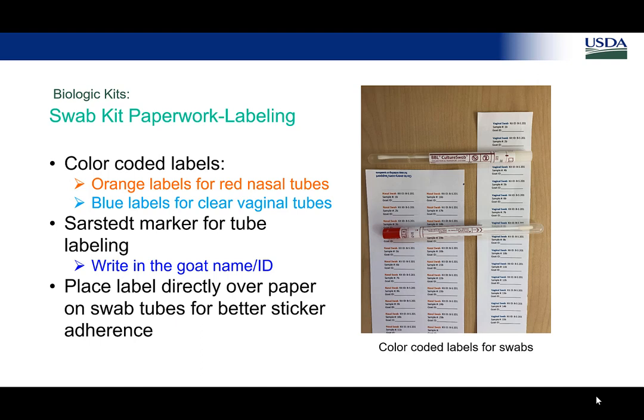All right, so I color-coded these, but it's not as clear as the purple and red tops. The orange nasal swab label goes on the nasal swab, and the blue vaginal swab label goes on the vaginal swab. You write the goat ID on these, make sure they're on there good. And then you put these back in the corresponding Ziploc bag, matching the color label, on the right bag for shipping. Come on up, pass those around.